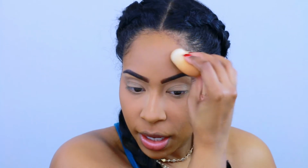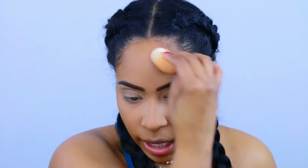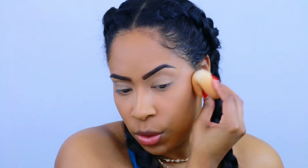I like to use this neutral powder because I do feel like if my foundation happens to be a little bit too warm or a little bit too yellow, this powder helps to even everything out. See, I feel like the color match now is like dead on. I'm gonna do a little bit of contouring with Bahama Mama by The Balm.